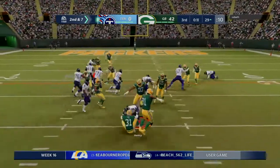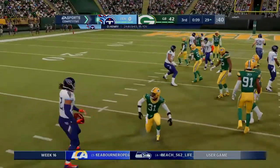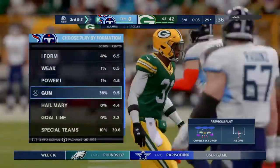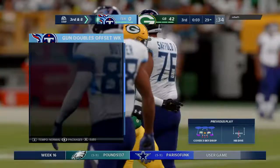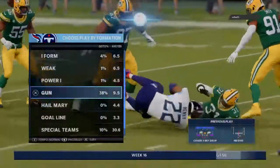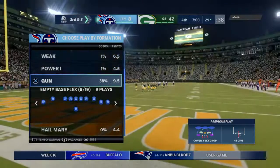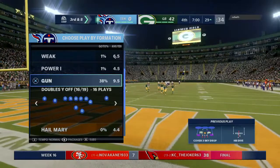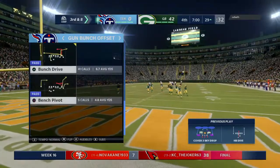On 2nd down now, it's Henry, and maybe a measure of revenge there. He's had his way in this one, but this time they get him behind the line. Now they're staring at a 3rd and 8. That last play backwards a yard. 3rd down. Back now at Lambeau. And this is a blowout so far as we get set for the 4th quarter. A very one-sided affair.